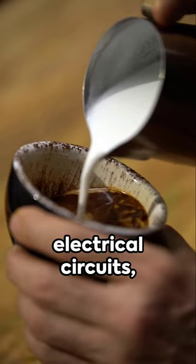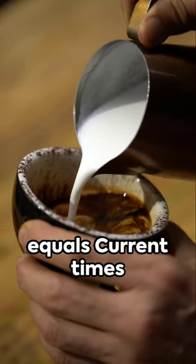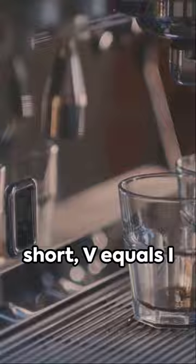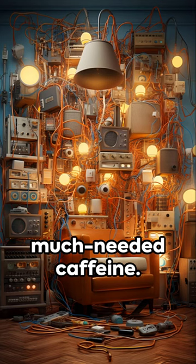In the world of electrical circuits, this relationship is captured by the formula, voltage equals current times resistance, or in short, V equals I times R. The slower the resistance, the longer it takes to receive your current, or in this case, your much-needed caffeine.